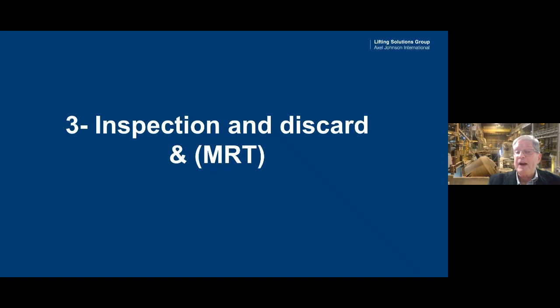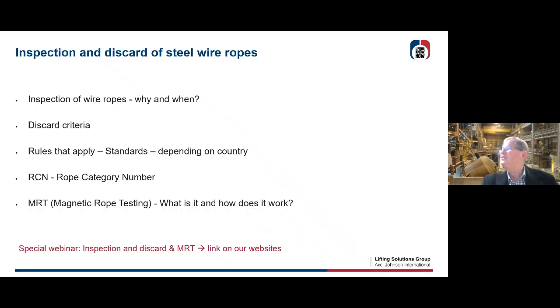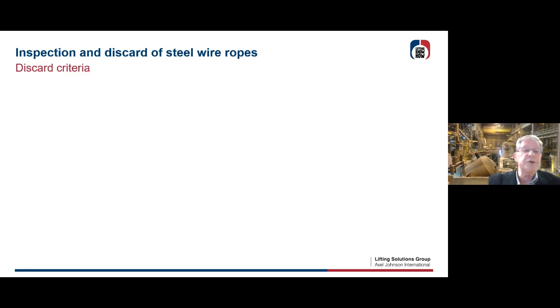Next chapter is inspection and discard. I will explain what you need to know about discard criteria. For some standards, you have to look into your norms country by country. I'm going to talk about the rope category number, what it is and how it is used, and also the magnetic rope testing, which we can do for you, or I can just explain it.